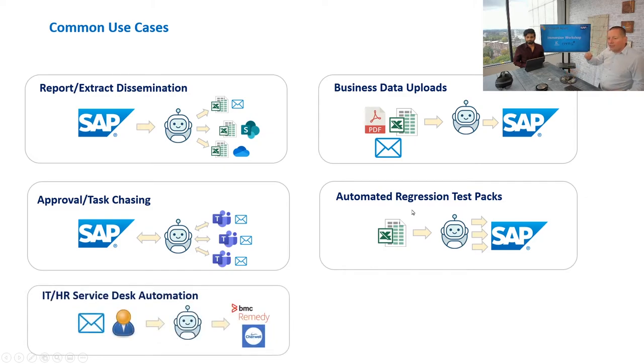Okay, and finally, the IT and HR service desk automation. This is the one that we recently implemented. It's for basically the HR service desk and IT service desk, so any kind of tickets that you would want to raise. You just talk to the bot and it will solve most of your problems. Brilliant. And so it'll deal with the first line troubleshooting with the user. Have you switched it off and on again? All of those kind of questions.